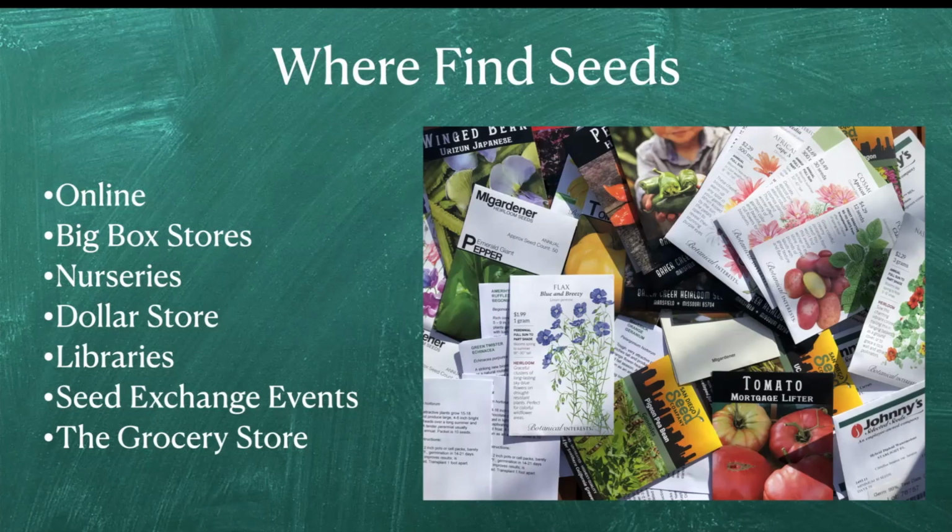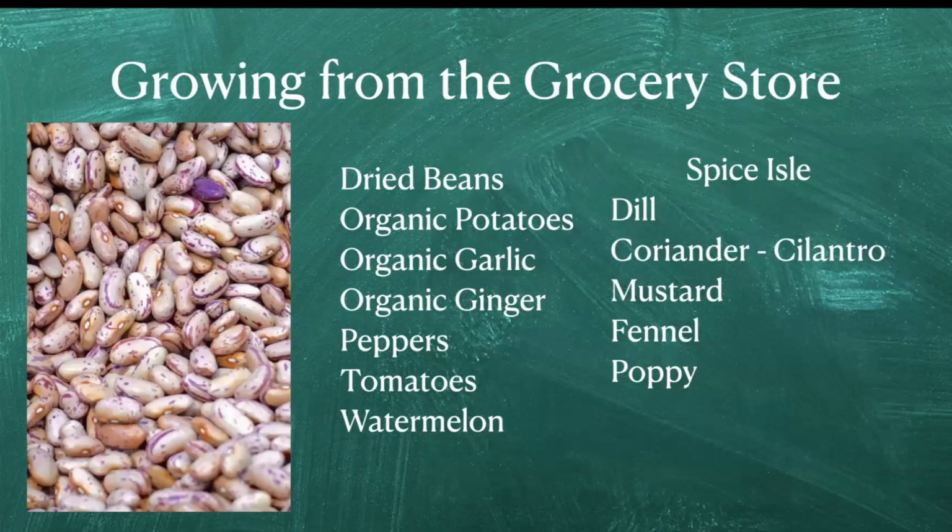And the grocery store. You can actually get a lot of seeds from the grocery store. There was a big rise of people doing this in 2020 during COVID, because a lot of the seed places online and the big box stores were running out of seeds, and people were wanting to grow their own food because they were worried about the supply chain stuff. So a lot of people started getting stuff from the grocery store.